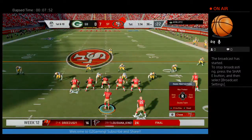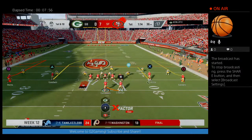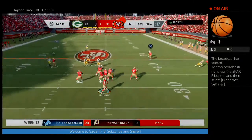The 49er offense set to get this drive underway. They'll be looking to duplicate the efforts of drive number 1 that resulted in 7 points in the 7-zip lead.